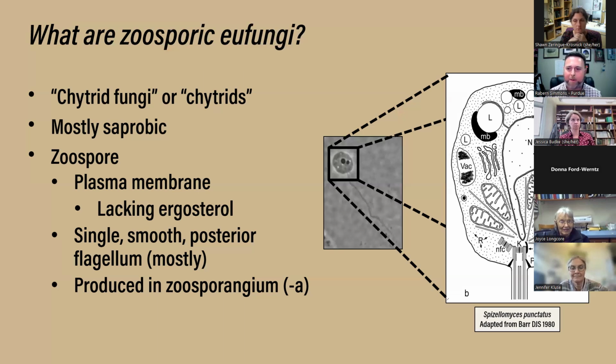It's bound by a plasma membrane that lacks ergosterol. There's typically a single smooth posterior flagellum, but sometimes they can be multiflagellated in certain phyla. And these are produced in some sort of reproductive center called the zoosporangium, or multiple zoosporangia over the course of a single thallus.